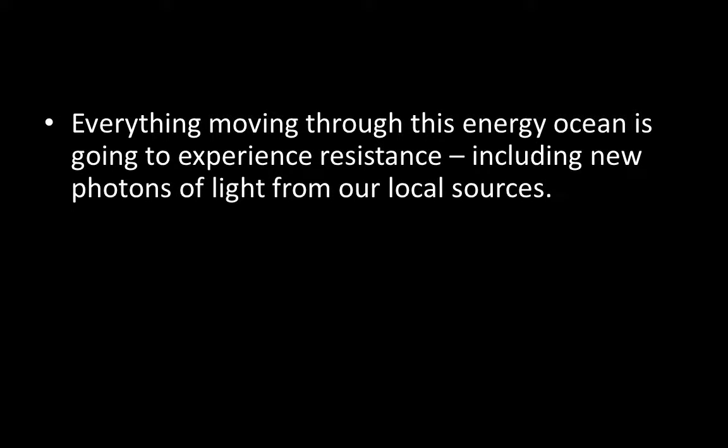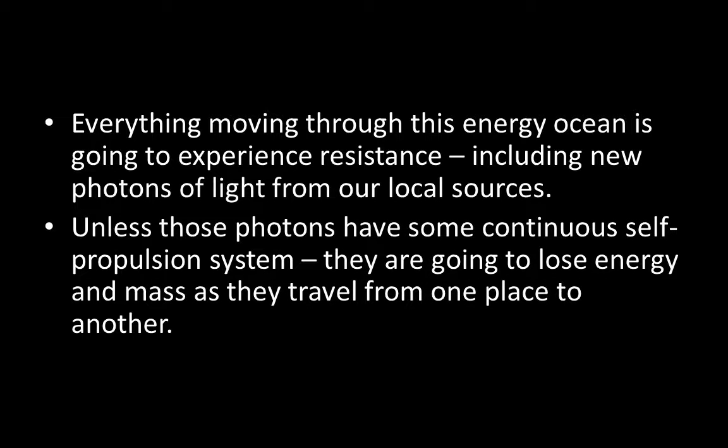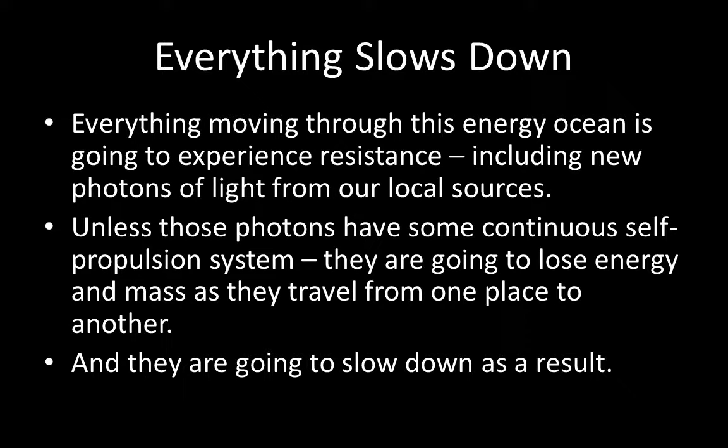Now, everything moving through this energy ocean is going to experience resistance, including new photons of light from our local sources. And unless those photons have some continuous self-propulsion system, they're going to lose energy and mass as they travel from one place to another, and they're going to slow down as a result.